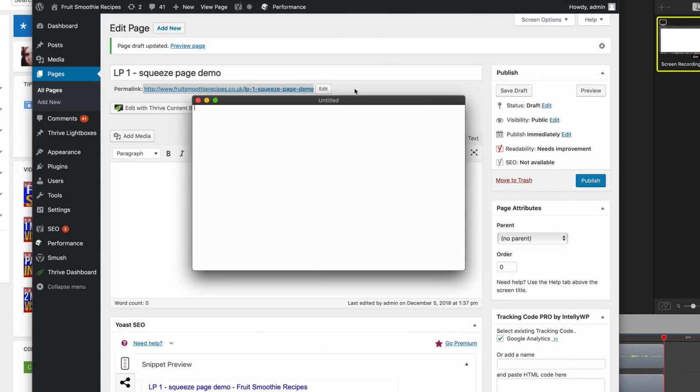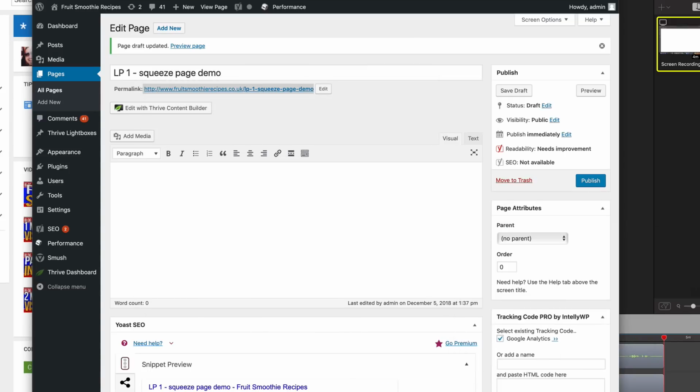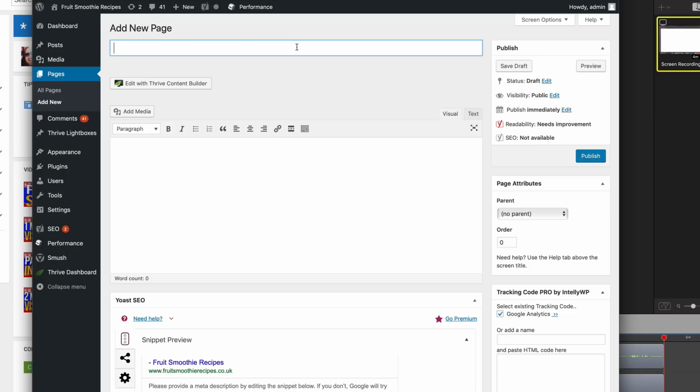Take a note of that, bring it into Notepad or whatever. We call that squeeze page. There you go. Okay. And now let's move on to the second one, which is going to be the one-time offer page. So that will load up whenever InMotion Hosting decides to work. Right, so we call that one-time offer page. So I'll call it demo 1 and then hit save draft.